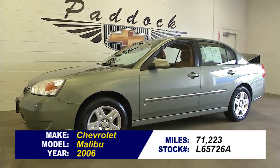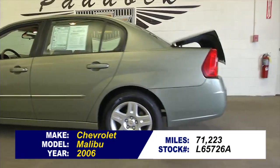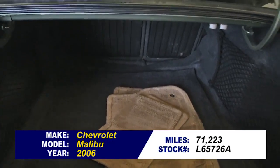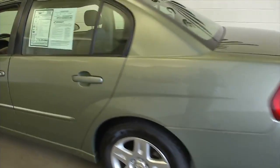Stock number L65726A. This is a 2006 Chevrolet Malibu with only 71,000 miles. In this video walk around, we're going to start at the back of the vehicle, work our way to the front, help you get a better idea of the true condition of this vehicle.